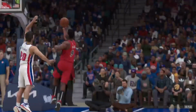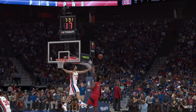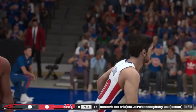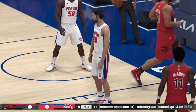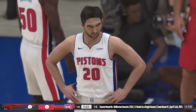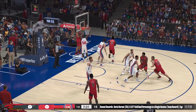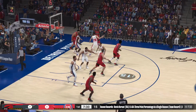And you got to be in awe of incredible defensive efforts like this. And that kind of rejection early on energizes your squad. The coaching staff just loves this kind of hustle. And Toronto has possession.